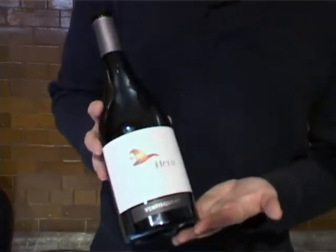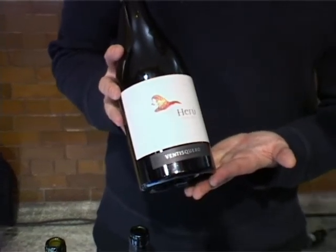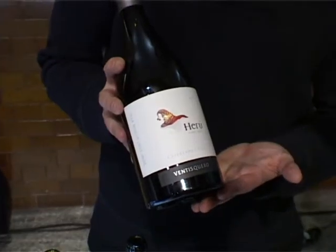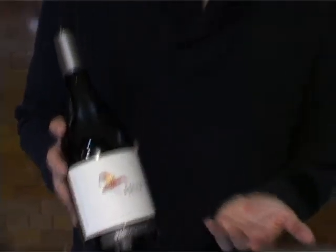This is Eru 2007. This is actually the first vintage we produced of this wine. It's a wine which I consider as a hobby, simply because we only produce 400 cases for the world. And we only get 60 cases in this country every year. So it's minute production, really small.